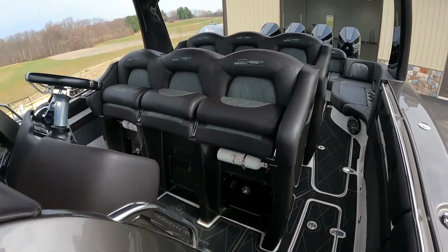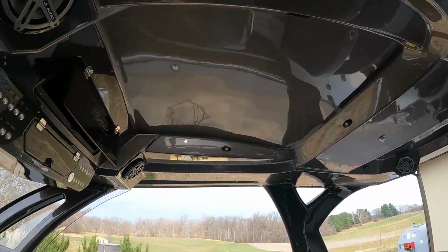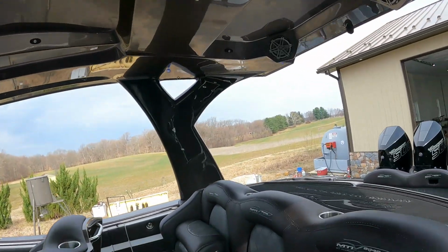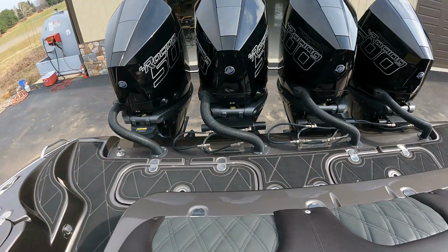So give you a look coming around this way. Again, plenty of seating. You look up top. One more time. And a look back at the motors from this side. There's your back platform.